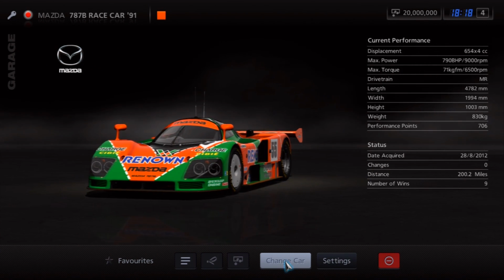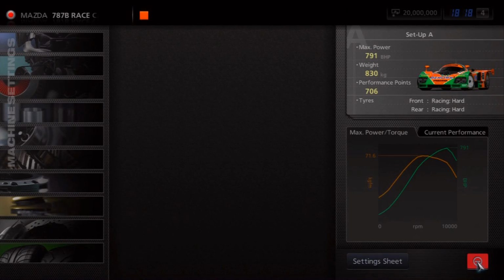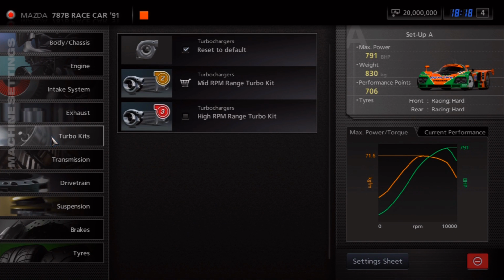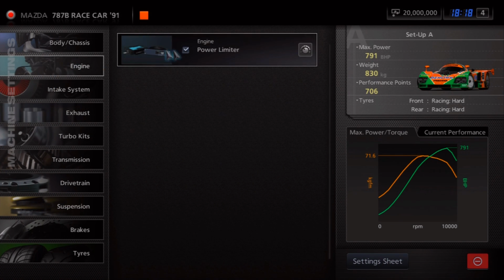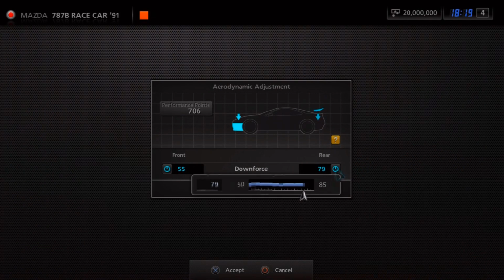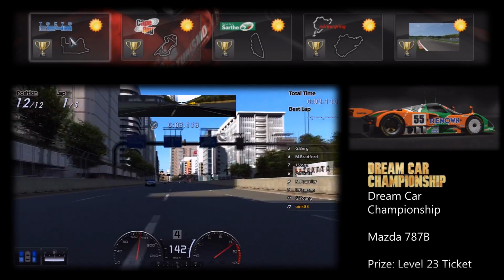It comes in pretty close in the stock settings. I haven't done any tuning, so this is stock tune, no turbo. As you can see, the engine is at 100%. I've got about 200 miles, so the engine is broken in a little bit, so I just dropped the aero by 1 at the back, and that was good for me to go. And we'll crack on with Route 246.